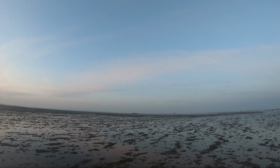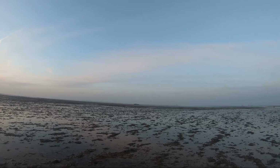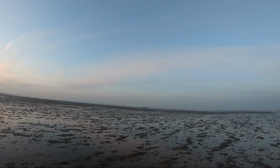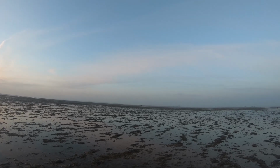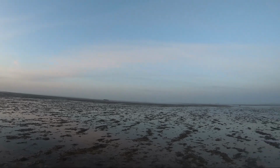But the Mulberry Harbour is a relic from World War II. It looks a bit like an upside down ship, or when the tide's in, some people are actually mistaking it for a submarine. It's out there in front of us. It probably looks a lot further away on the camera than it actually is. I'm probably about half a mile short of it at the moment. I'm not going to get out all the way to it because of the tide.